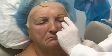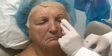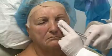So I'm injecting, and I'm also feeling with my other finger where the cannulas are.